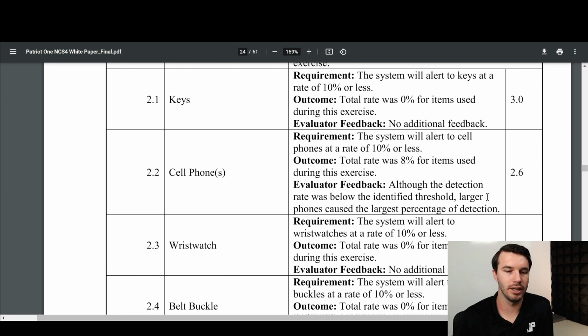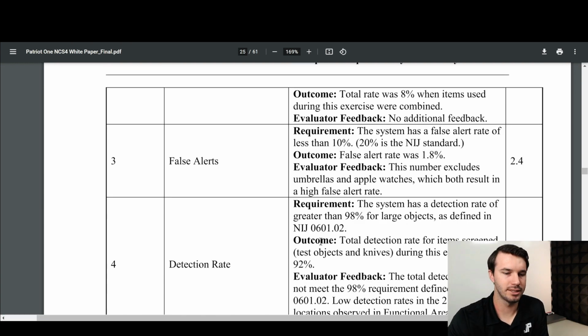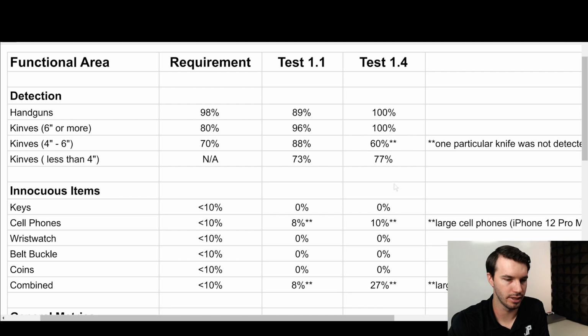So this is why, for this evaluation, I've actually made an Excel sheet where we mainly focus on the required numbers and the outcome of the test. And I've added a little bit of feedback, and I'll go over that. But instead of looking at this report here, I want to look at an Excel sheet that I've put together.